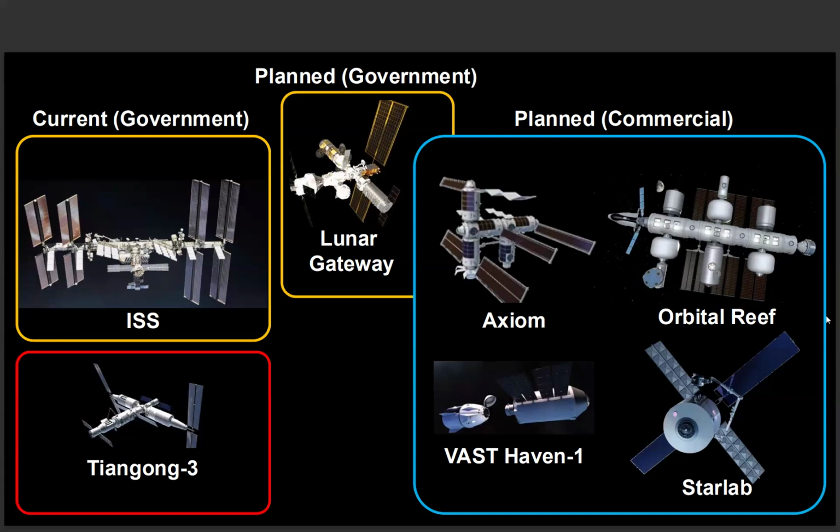Anyway, it was an exciting time, and it's really interesting to see that these companies are in the same process right now. Axiom has gone through several changes in their configuration. We visited their factory in Houston a few months ago, and it's really interesting to see all the work being done in different pieces. And the same with all these others, to know that these are going on in parallel.